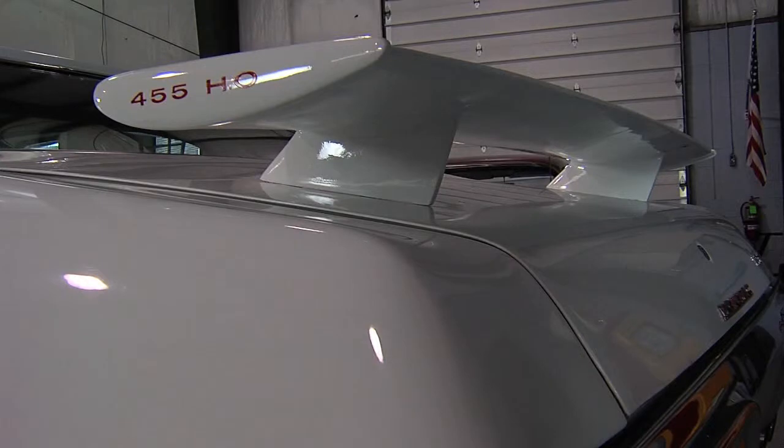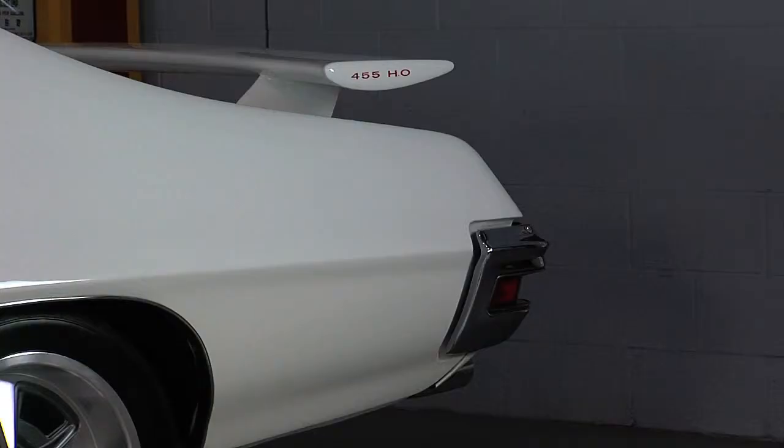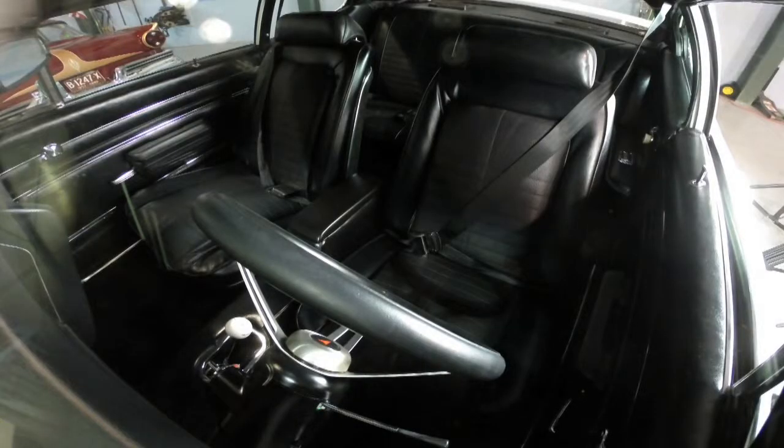And back in the 60s and 70s, NASCAR became a huge hit across America, and many of the manufacturers started adding the spoilers on the back of the car. They weren't very functional, you know, with the cars doing under 100 miles an hour, but it was a nice add-on for appearance. The interior on the car is pretty much stock.